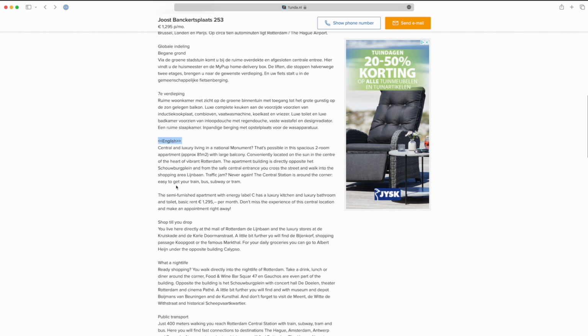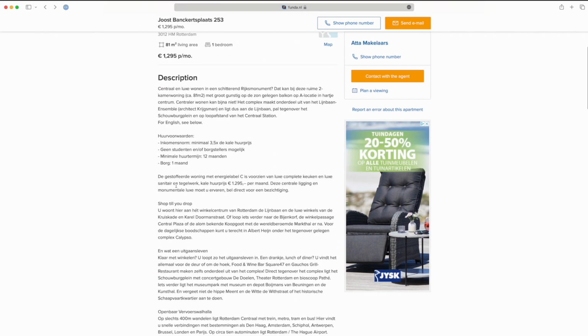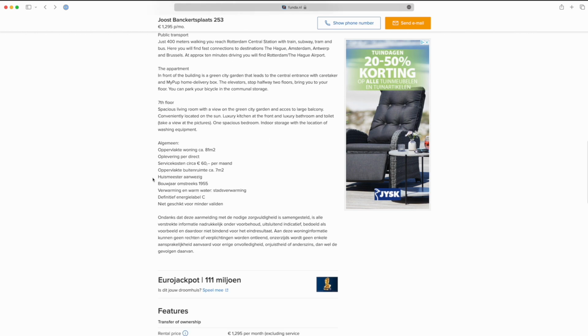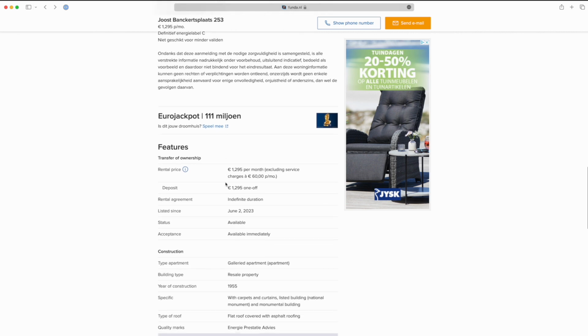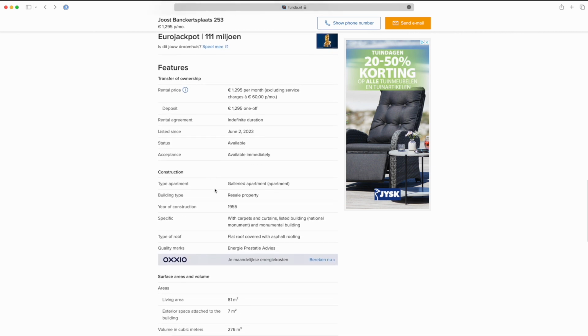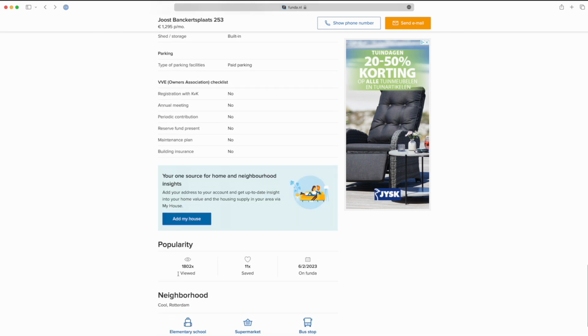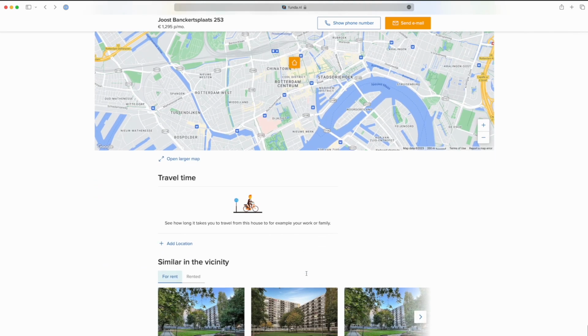The second part of the description is in English and the first part is in Dutch, so it's also quite common. And here you will find all the information you need, and also some features of the apartment, like when it was built. You see there is an energy label. You can check how many times it was viewed and saved, and when it was published, and of course the map.